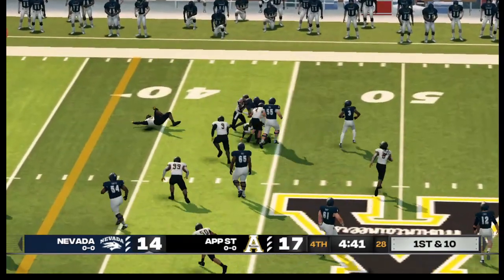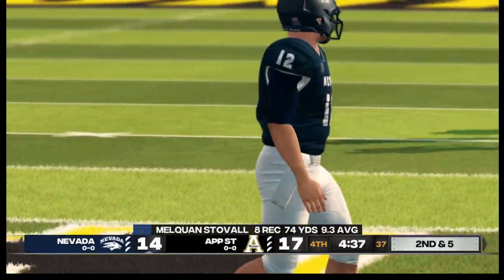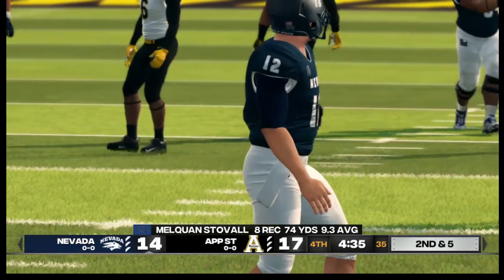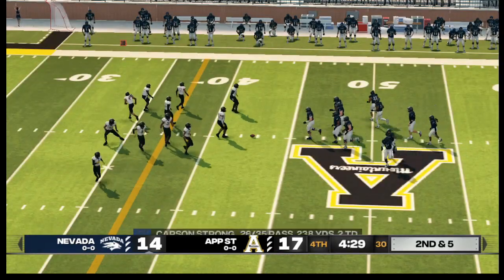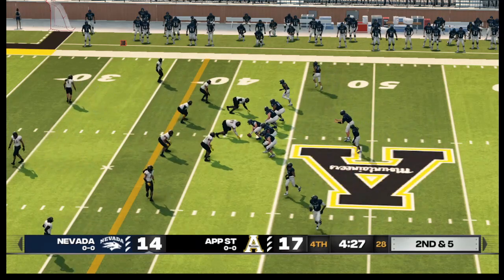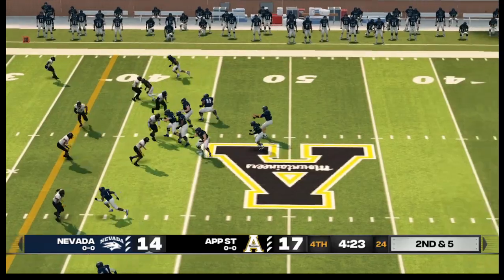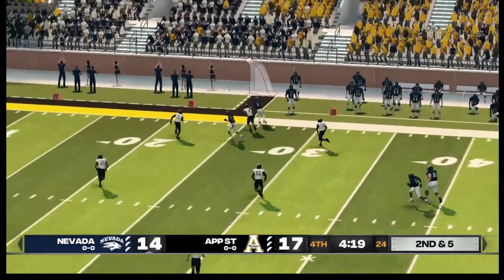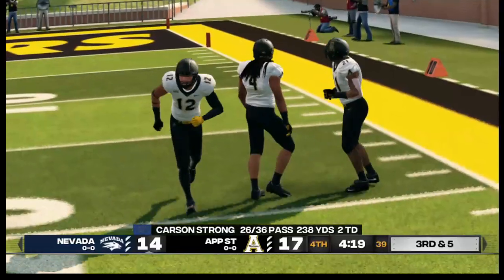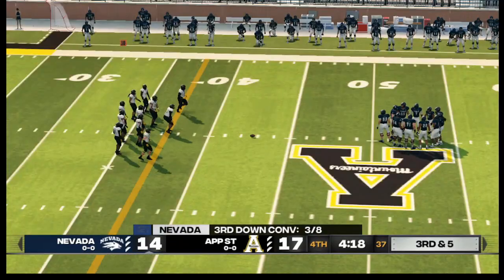Slings it. He's taken down at about the 43-yard line. That brings him second and five. It's second and five here, ball on the 43. Throws it out there, and it's incomplete. Too bad that'll go down as an incompletion because he made a really great play on the ball to make the catch.